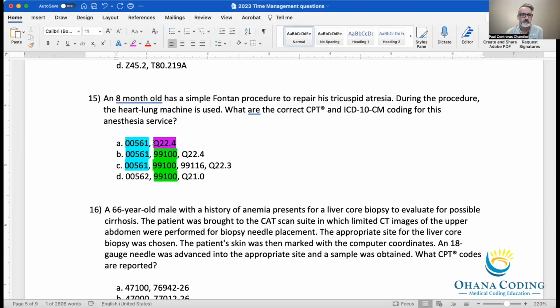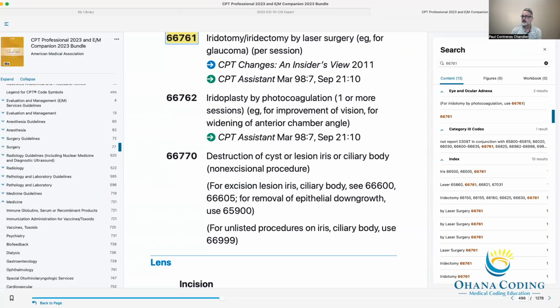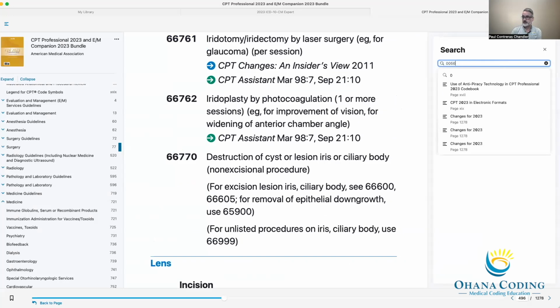Oh, let me do yellow, so it's better on the screen. There we go. Okay, so right off the bat, I like Alpha and Bravo. I don't like how the 99116 is in there just in Charlie. And Delta I don't like because 00562 is only in there once, and it's Q21.0. Even though Charlie's Q22.3, it still leaves the Q22. So I like Alpha and Bravo. And so I'm just going to look up 00561 first. What's going on there? 00561.